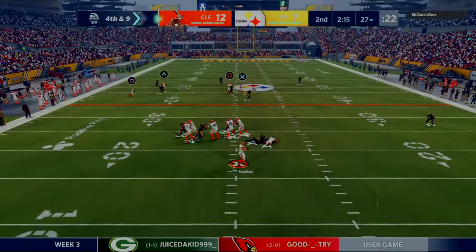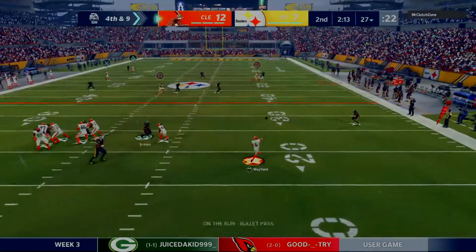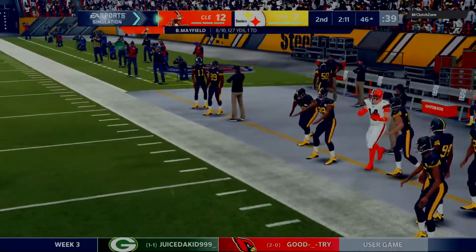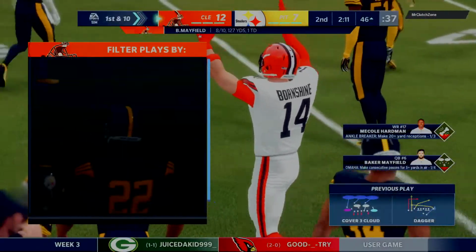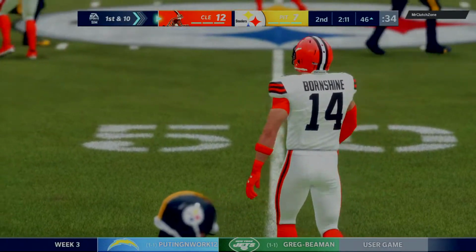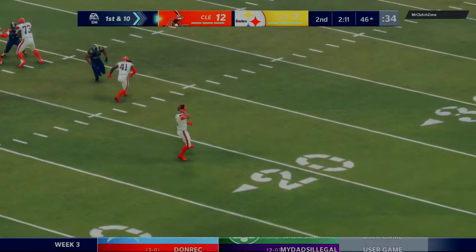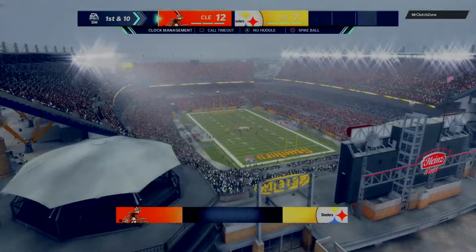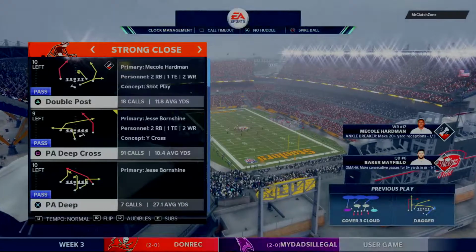On 4th down, they snap it to Mayfield, escaping the pressure right. He's got his man on the crossing route. He'll take this to the other side of midfield before going out of bounds. 27 yards, a big play there on 4th. 2 minutes remaining in this first half of football.